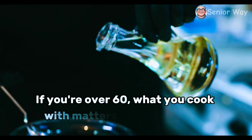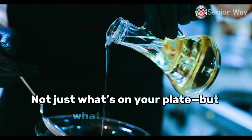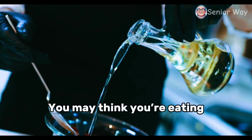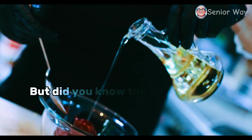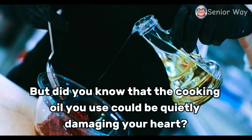If you're over 60, what you cook with matters more than ever. Not just what's on your plate, but what it's cooked in. You may think you're eating healthy by baking your chicken or roasting your vegetables. But did you know that the cooking oil you use could be quietly damaging your heart?